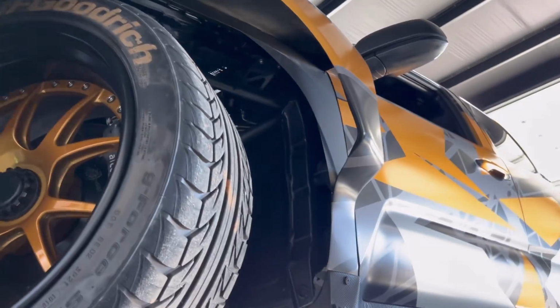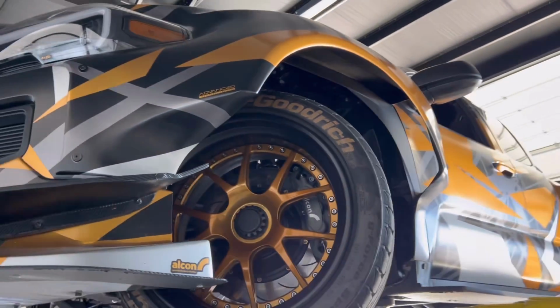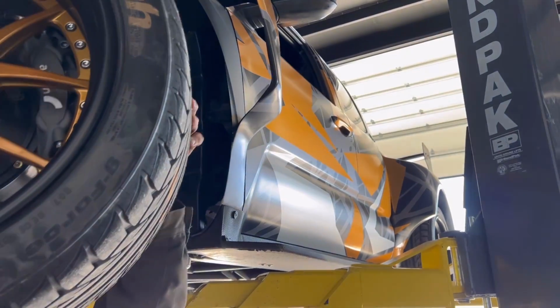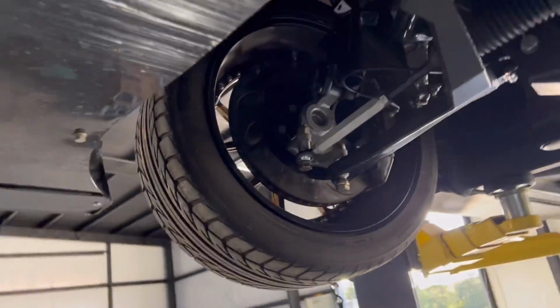No. The body on this truck is fully machined. My buddy John at Advanced Fiberglass Concepts machined everything. TRD helped us design the whole wide body. We kind of gave them an idea. But all the suspension is cycled just like off-road.